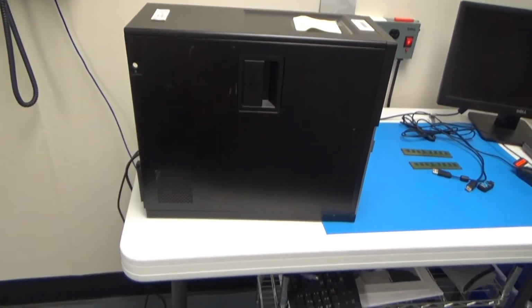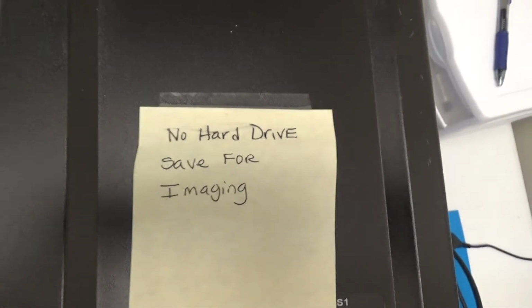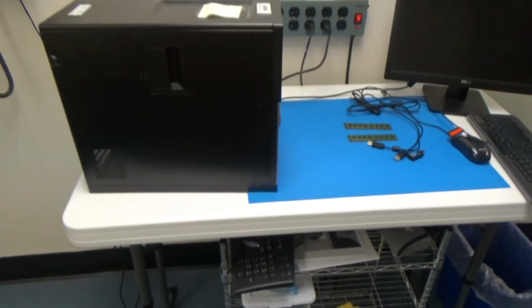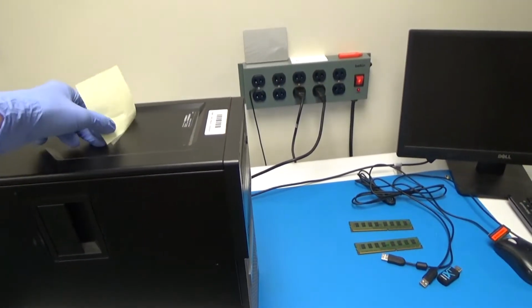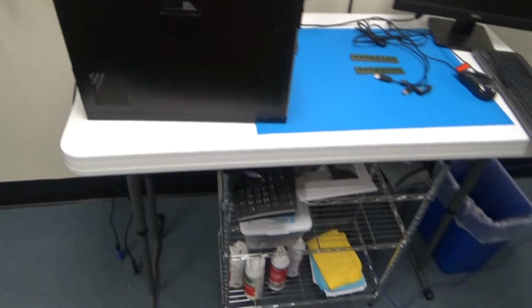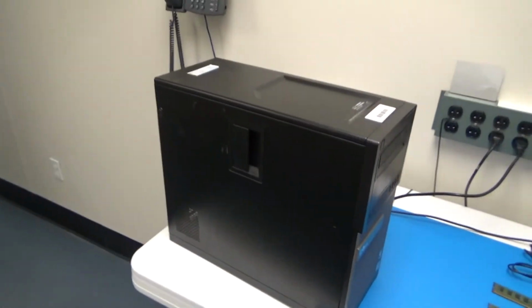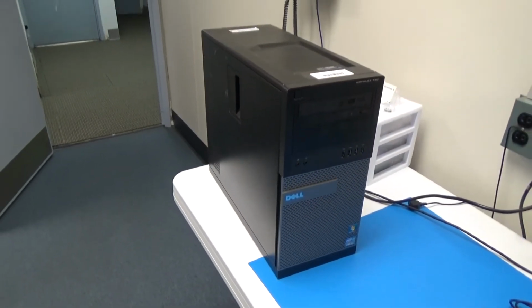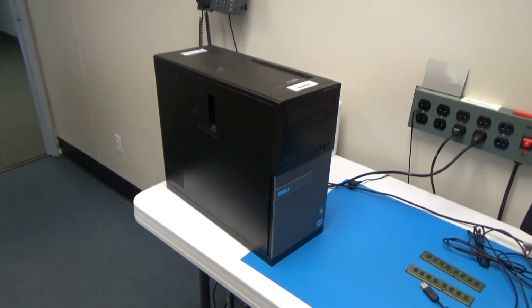It does have our Windows 7 Pro OEM certificate of authenticity on the top, and then we can see here they said no hard drive, but all of these have had the hard drives removed anyway, so I'm just going to go ahead and take that off because it's nothing really special since they're all like that. And yeah, we'll go ahead and get this one laid over on its side and we'll open it up and see what's inside.